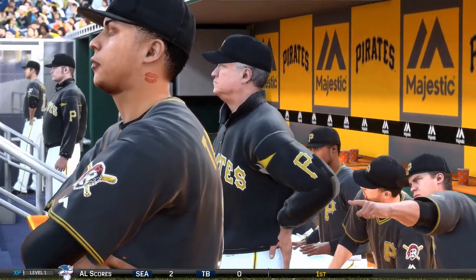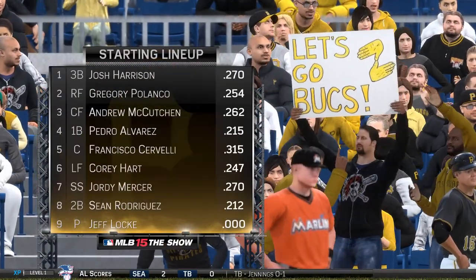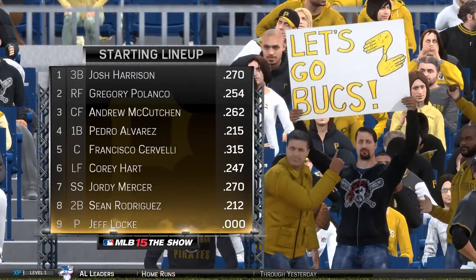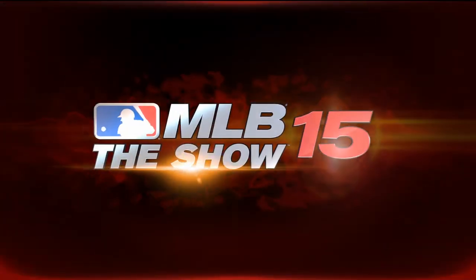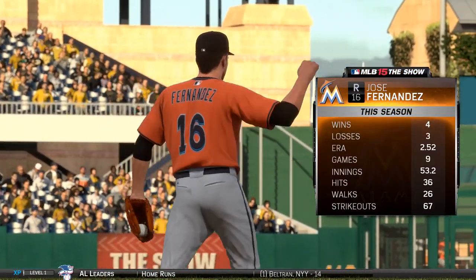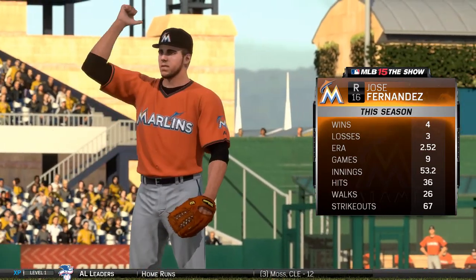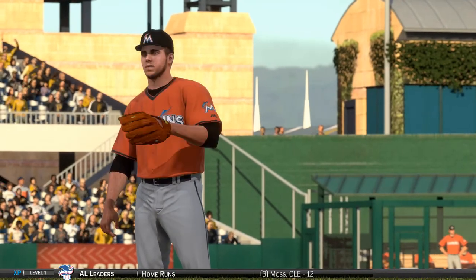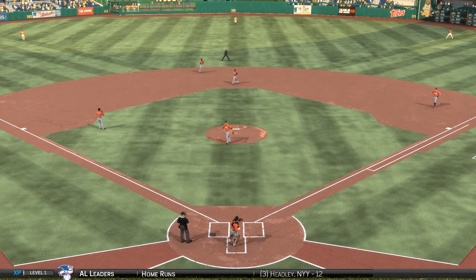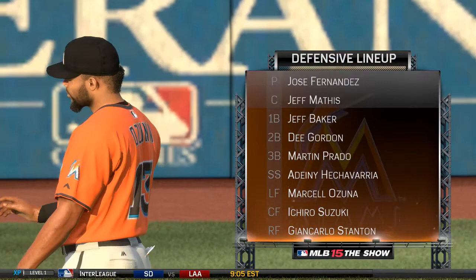Starting lineup for the host Pirates is there on your screen. They'll have their work cut out for them as they face the Rookie of the Year in 2013 for the National League, Cuban-born right-hander Jose Fernandez. And in the field, the Marlins will align themselves like this.